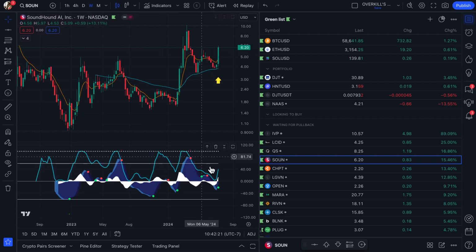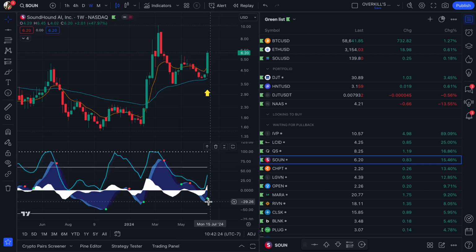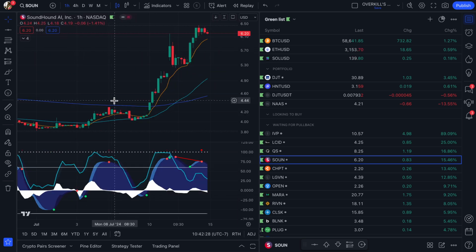So the goal, right, when you get the confirmation on the weekly on a name like SOUN, I'm really mad at myself for not paying more attention this week and taking that trade. I've been so focused on this DJT trade that I think DJT is going to pay off, but I really wish I would have taken this SOUN. But we can't get mad about that kind of stuff, folks. There's going to be plenty more setups.